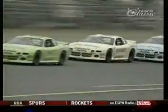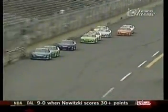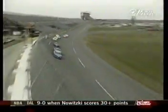Trapped up against the wall, running alongside Pruett. A few seconds ago, he was up there. I don't think Pruett had any idea he was there, and he brushed the wall. But once again, we've seen these Avengers touch the wall, not even slow the car down.